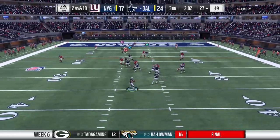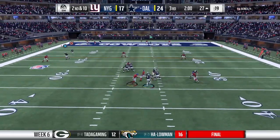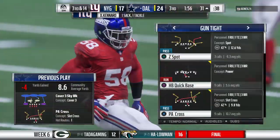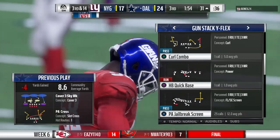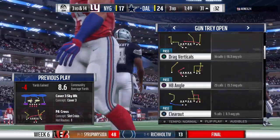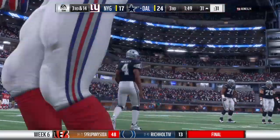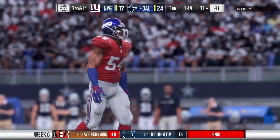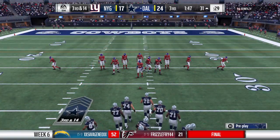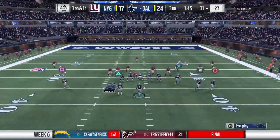Prescott off play action. Under pressure, and he'll go down. Sacked back at the 31. Devon Kennard in there to get him, and that's sack number 6 for him on the year. They'll need a big play here. Will Dak and the Cowboys after the sack. It's 3rd and long.